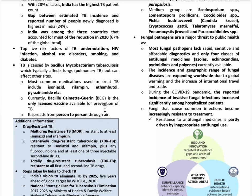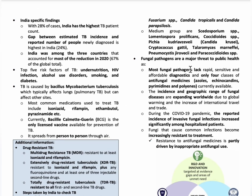The high group includes Nakaseomyces glabrata, Histoplasma spp, Eumycetoma causative agents, Mucorales, Fusarium spp, Candida tropicalis and Candida parapsilosis. The medium group includes Scedosporium spp, Lomentospora prolificans, Coccidioides spp and Pichia kudriavzevii, Talaromyces marneffei and all these things. So these are the 19 fungal pathogens that are a major threat to public health.